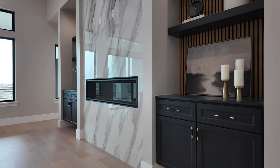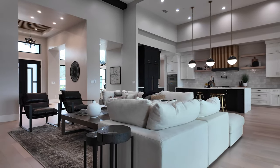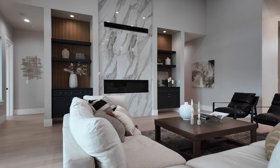And across the mini hallway in the main living room, you have a beautiful fireplace in the backdrop here, 2 open shelves on either side, 18-foot ceiling, gorgeous beam that really accentuates the height, and it can give you a depth perspective of the height of the ceiling, probably 18-foot ceiling.